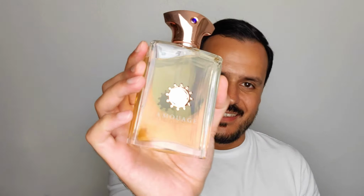Now let's talk about niche fragrances that have this quiet luxury feel. And the first one is from the house of Amouage. That's right. Usually Amouage fragrances are very intense, very rich, very regal, I would say, but they know that they are powerful and they want to show it. But this fragrance is an exception, and it is Dia Man.